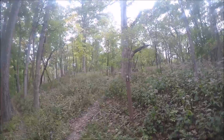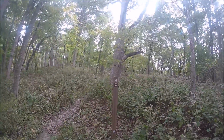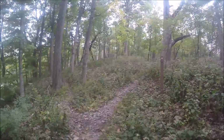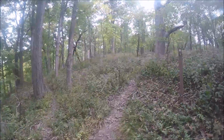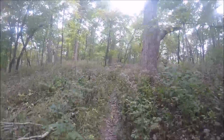Okay, we came up to our first dilemma. There's the sign, it says River Trail, and then fork here. So I don't know if that means go straight or take that spur right because of the signs over there. So I would assume right. So we're going to take the right and see what happens.